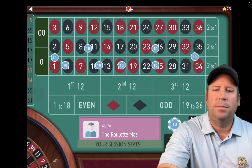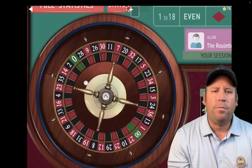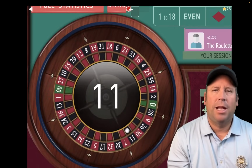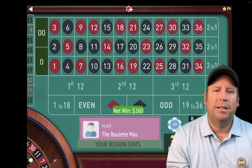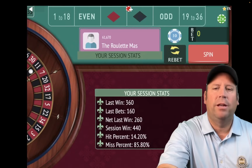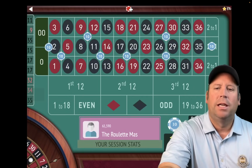We'll rebet and spin. No more bets. Here we go. That's 11 black. Ooh, look at that. That was fantastic. That was a $260 win. We're up $440 now. We're going to go back to the original $80 bet.